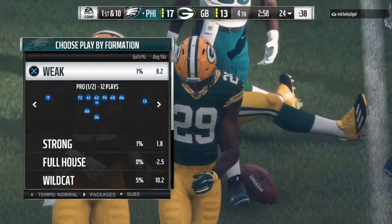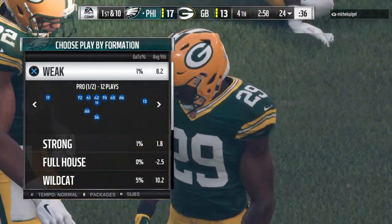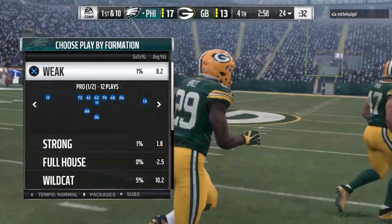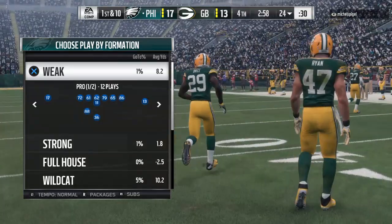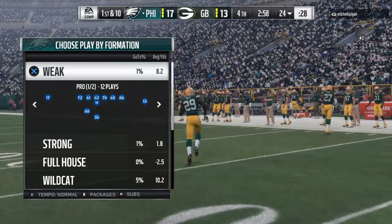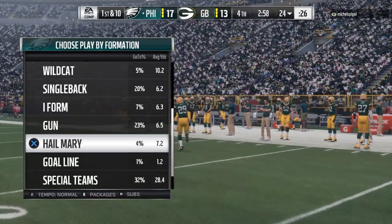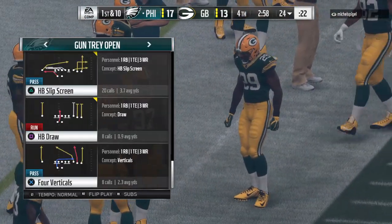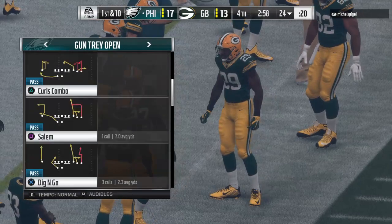Here's the Philadelphia offensive unit now as they head out to take over possession. And for them, a touchdown their last go-around. Obviously, they'll be hoping to do that again. And when you start plotting for this drive, when you start thinking to yourself, okay, what are we going to do? You don't go away from what you did before because that worked.